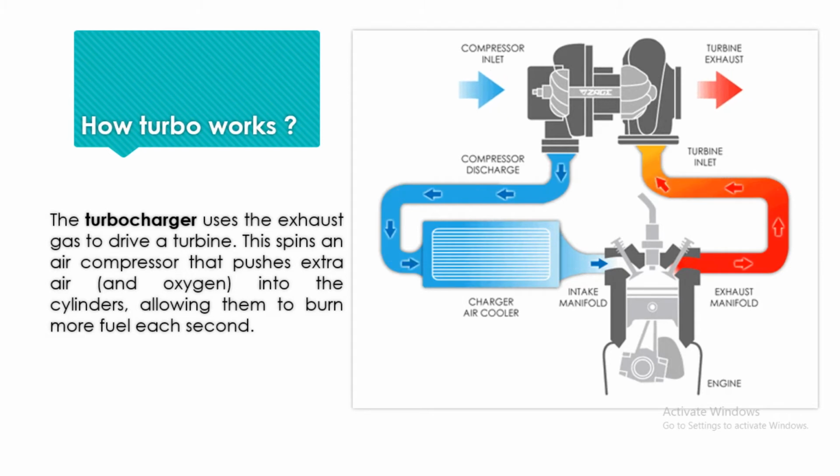The air is now more dense, so it has more oxygen, so it can burn more gas more quickly and give more power. To keep the charged air from going back into the turbo when the throttle lifts off, a blow-off valve relieves the pressure by letting the air go back into the atmosphere. That's why you get that cool sound.